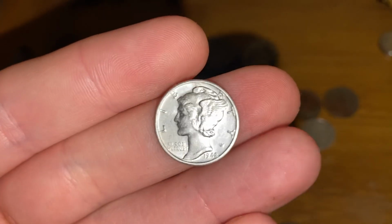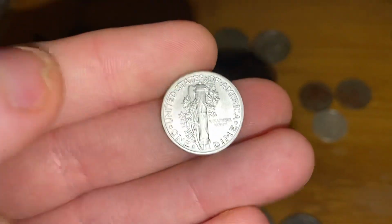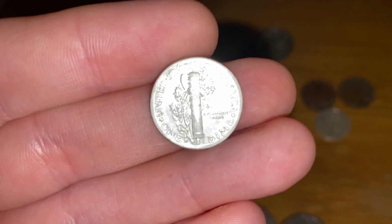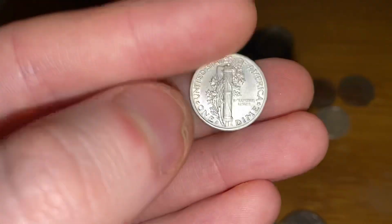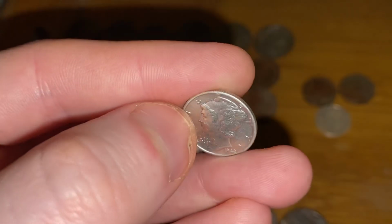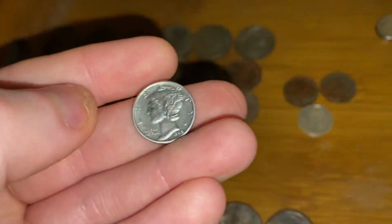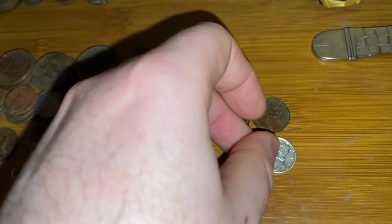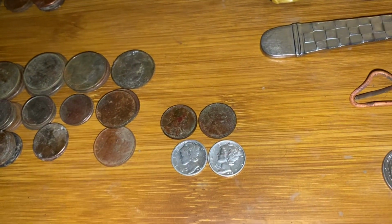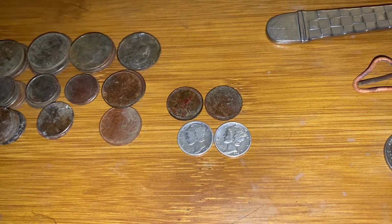However, it looks brand new, the day it was dropped. 1942 S mint, San Francisco mint. I'd say this coin's worth quite a bit, given its condition. It's probably the best conditioned Mercury dime I've ever found. I clean these using toothpaste and baking soda. It doesn't take long to polish and clean these things up.